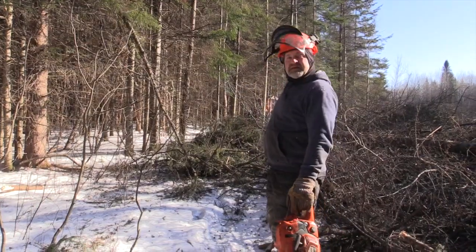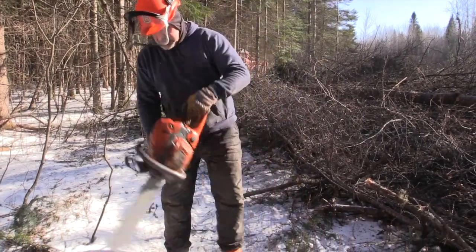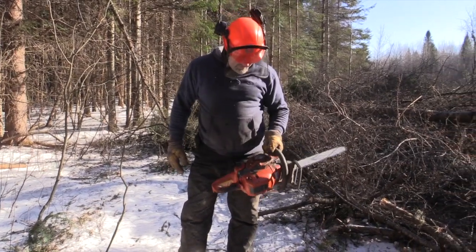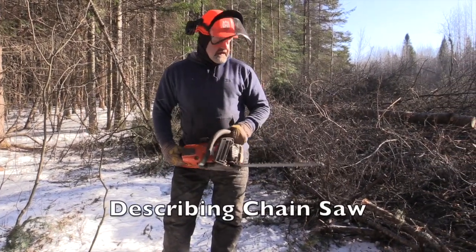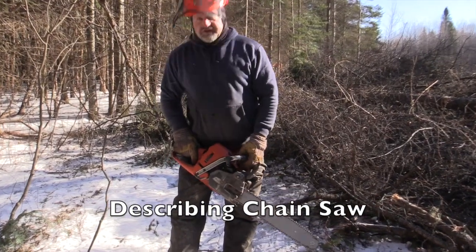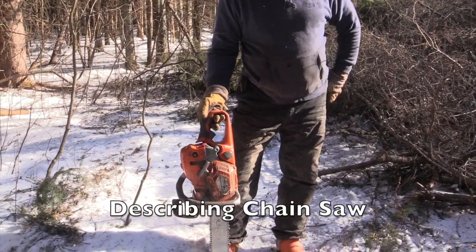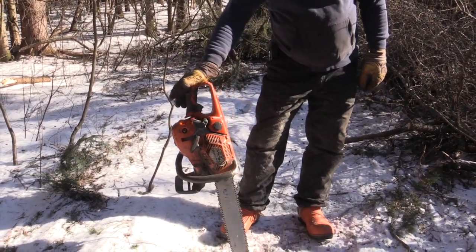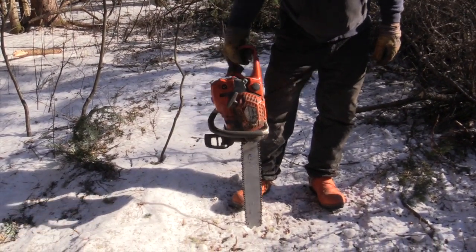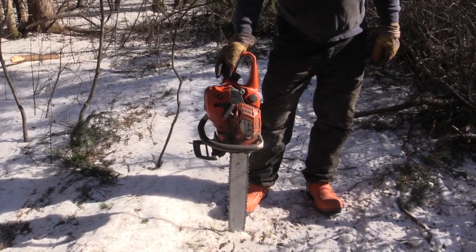Now, Jody, show me the chainsaw. We're just watching you trim off some branches here. This is a chainsaw. Yeah, this is a 562 Husqvarna. It's a professional saw. Turns a little faster. You get a lot more horsepower than some of these little homeowner chainsaws. They're a very expensive little tool. The saw right here is probably $700 to $800. But it's a necessity.